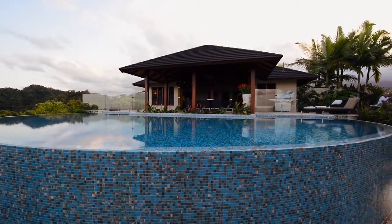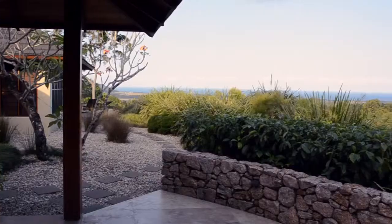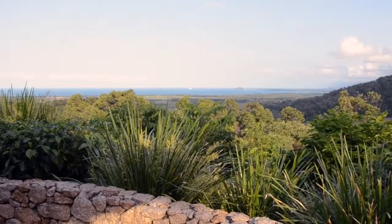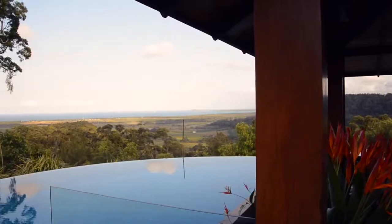The drive up the hill is quite spectacular, but when you get to the top, we didn't really feel that we needed a grand entrance as such, because anyone coming here is going to arrive either by car or by helicopter. So it didn't need that. We tried to create more of a feeling that when you get out of your car, the first thing you do is look up through that and out at the ocean.